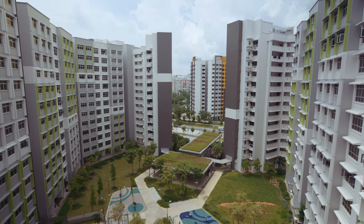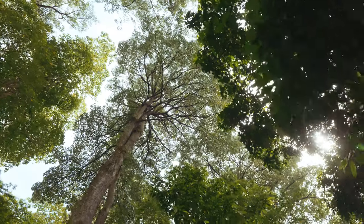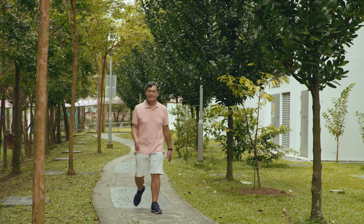I've lived in Yishun for 25 years, back when everybody knew Yishun as an ulu town. But I've seen how Yishun has changed over the years. It's still full of nature and greenery, and we can easily access the parks with park connectors. Now that I've retired, I try to keep an active lifestyle by hitting 10,000 steps per day. Now let me show you around.